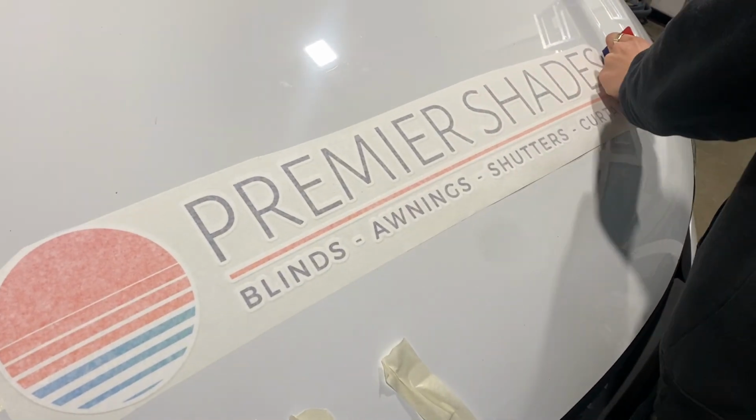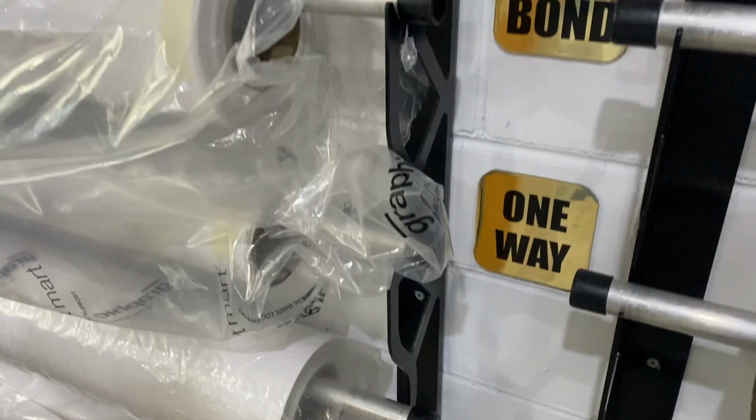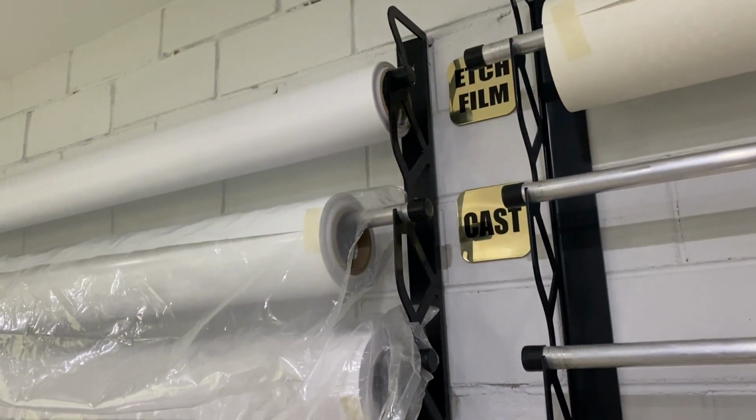I would say my favourite material, from a vehicle wrap perspective, would be the Arlon SLX. Then we go down through our polymeric films. Pretty much everything in our shop is Arlon, so I'm a massive fan of their products, and I think they're really user friendly and they give us the best finished job.